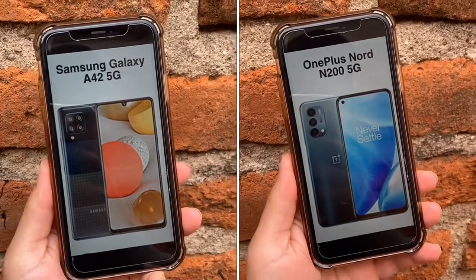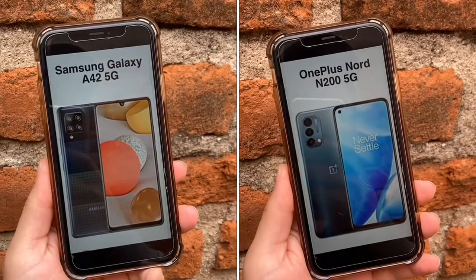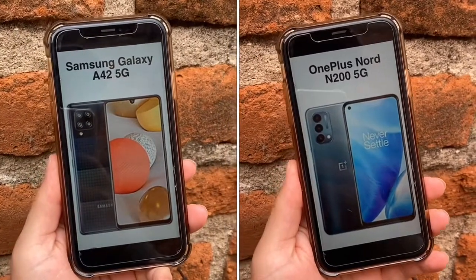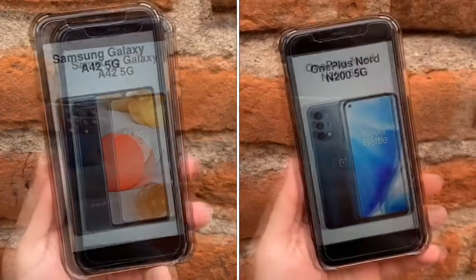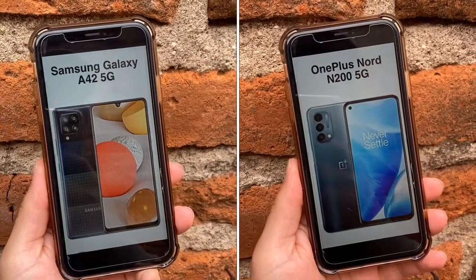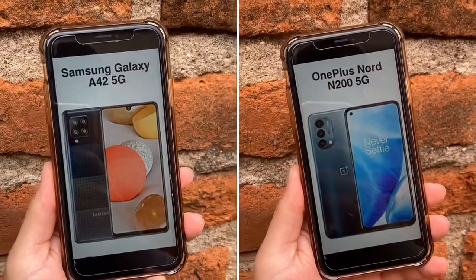Moving on to the battery, one of the most important features of a phone. Both of these have a 5,000 milliamp battery, which is awesome. It'll last you 1, 2, or 3 days of battery life depending on your usage. Very impressed. I do not like any phones that have anything less than a 5,000 milliamp battery nowadays. They both have fast charging at 15 watts on the A42, 18 watts on the N200 5G.